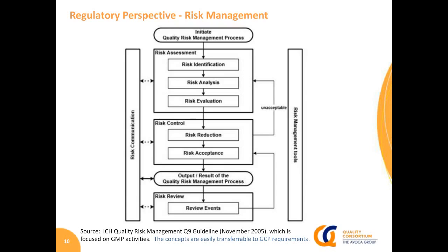So these concepts include the aspects of risk assessment, and in that, there's aspects of risk identification, analysis, and evaluation. In a little bit, I'm going to explain these in more detail. Once you've assessed the risk, what are the aspects of the control? There's either a reduction of that risk, or there's an acceptance of that.